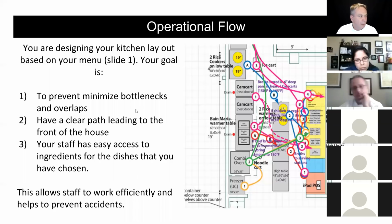So those are things that you're going to need to be thinking about for this week. So your goal with this week's assignment is to minimize bottlenecks and overlaps. And then you need to have a clear path, like I was just talking about, that leads to the front of the house. It's got to be an A to B. It can't be an A to Z to B to C to D, because otherwise you're going to bottleneck, servers are going to spill food.